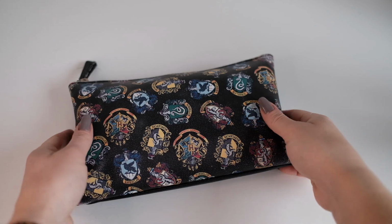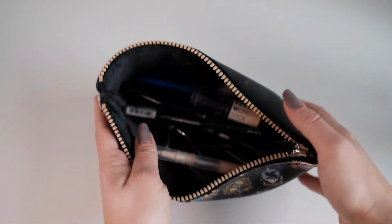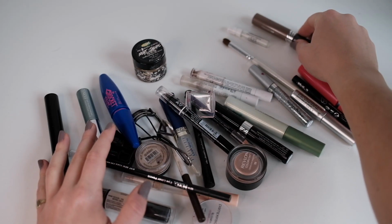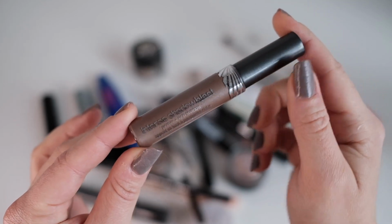All right, so this is my main makeup bag that I reach for every day. Love the Hogwarts houses. Let's see what we got in there. I'm gonna empty this out. You don't need to see this. All right, this is a hot mess. Oh, that one, these are running away. I really need to declutter this, but I want to get 1 or 2 more weeks of use out of it, so I want to keep that in.